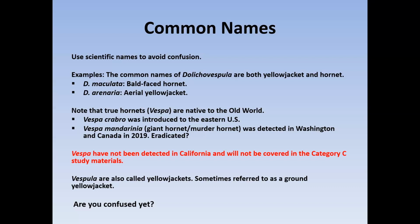So to make things worse, Vespula are also called yellow jackets and sometimes called the ground yellow jacket. So with all those cases in mind, it's best to use a scientific name so you won't be confused.